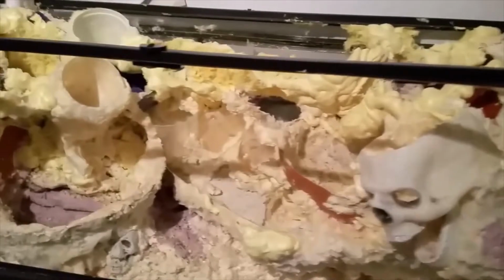And then, what else I got? Oh, another little window. I have mylar on the outside, so the frogs will have a little light from there.